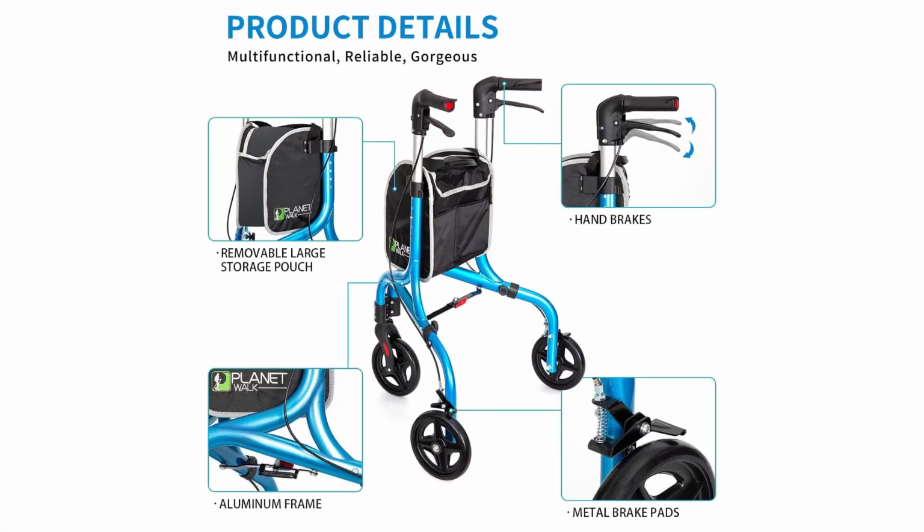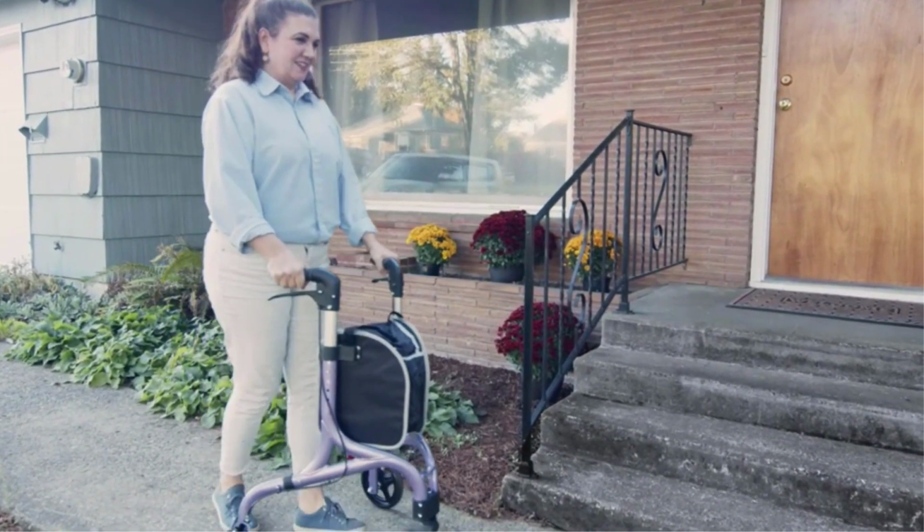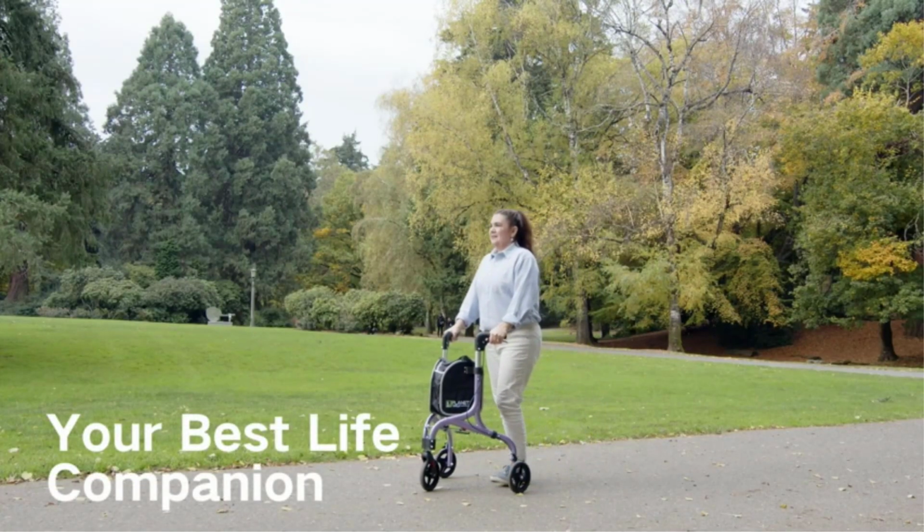seniors. Its brilliant blue finish adds a touch of style, making it a great value for such a high-quality product. Invest in your loved one's safety and comfort with the Planet Walk Rollator Walker.